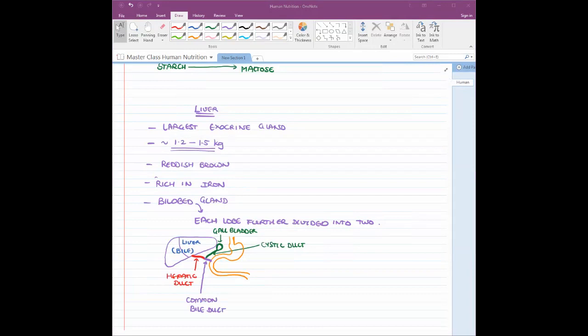Everybody okay with this thing? Fine. But now what happens? You are going to see that where this common bile duct opens up, just beside that, you're going to see one more duct coming from the pancreas. Now, where is the pancreas, guys? The pancreas is located between the stomach and the duodenum. Okay, so let me just mention.